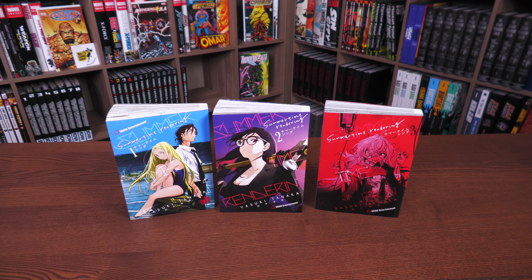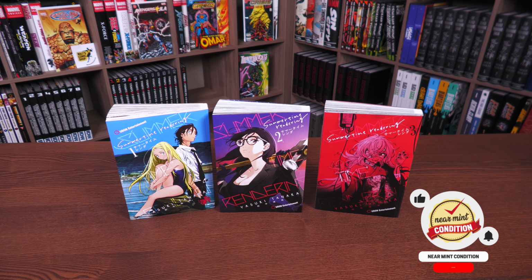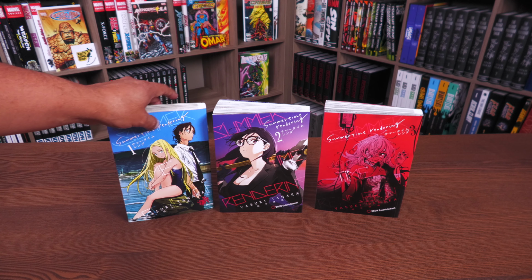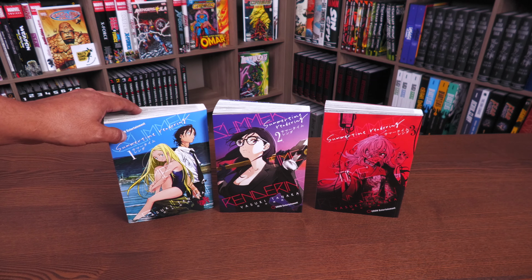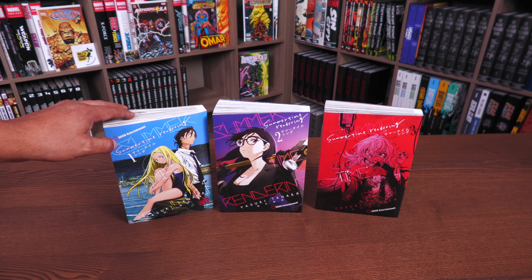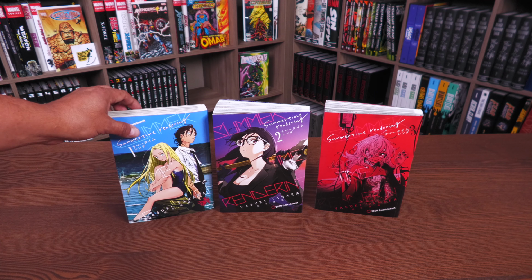What's interesting about this release is that there's also going to be a hardcover of each of these. And those have a smaller print run for those collectors out there, just in case. Soft covers, on the other hand, have a bigger print run. And that's what we're looking at right here. But everything else is exactly the same. We're looking at volumes 1, 2, and 3. And I believe this is only 6 volumes. Volumes 4, 5, and 6 will come out sometime in August as of this video.